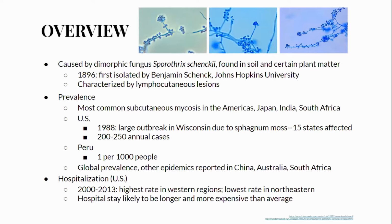Sporotrichosis is the most common subcutaneous fungal infection in the Americas, Japan, India, and South Africa. A fairly recent epidemic occurred in the US in 1988, where 15 states were affected by this infection because of an outbreak that began in areas with sphagnum moss in Wisconsin. Since this outbreak, there have been about 200 to 250 cases in the US every year, and it affects 1 out of every 1,000 people in Peru.